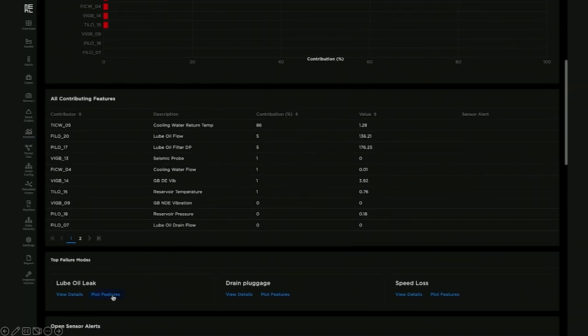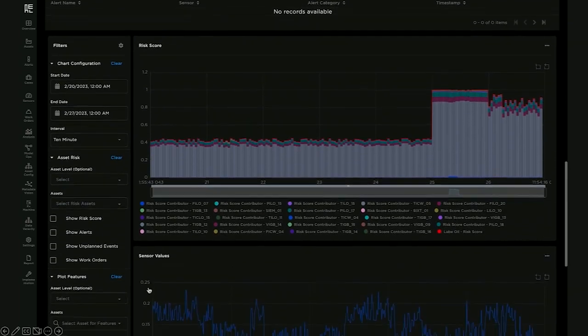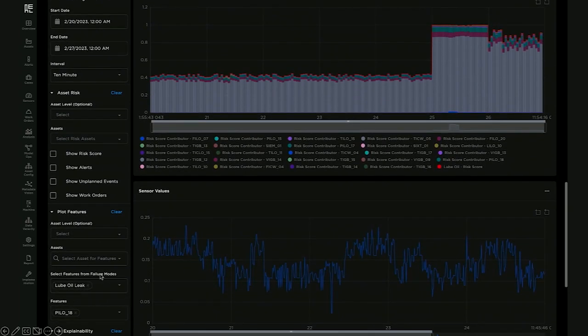When I click plot features for the lube oil leak, there's going to be a specific sensor that is plotted below that is associated with that failure mode. You can see that that automatically happens. So this gives me much faster, at my fingertips, information about this failure mode and lets me determine, do I think that's a valid issue? Do I truly think that's what's happening based on what I'm seeing from the measurement data? And if so, then I can get into my normal workflows.